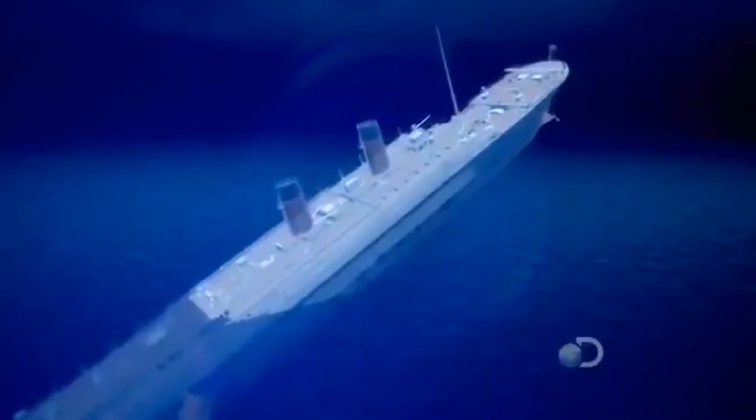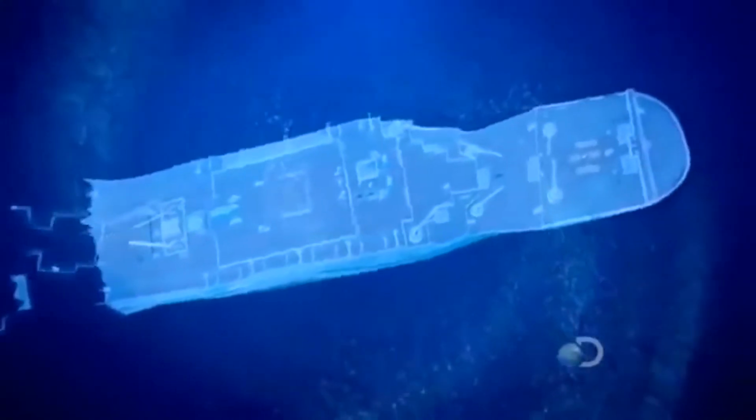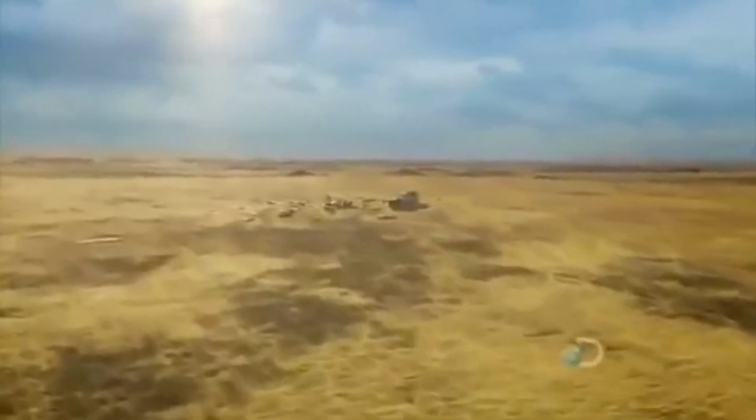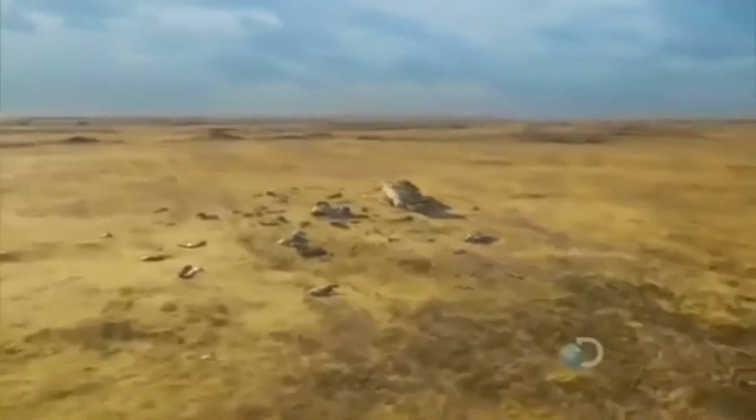But for our team, there's an even bigger question looming. During the sinking, there was a great cleavage right through the number 3 funnel. And the bow separated from the stern and began its descent. How, when, and why did the ship tear in two, separating bow from stern? The answer is here, in broad daylight, on the drained sea floor in the exposed wreck of Titanic.